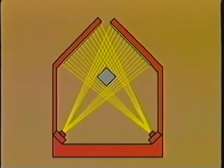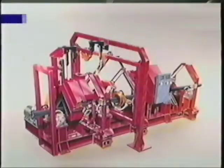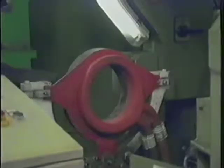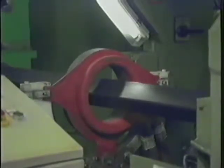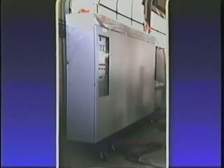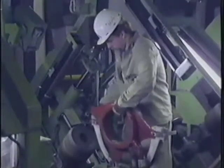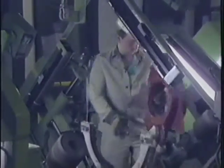For example, the information from these cameras is used dynamically to position the high-frequency coil centered around the billet. The coil can be maneuvered by a hydraulic servo system and energized by a solid-state high-frequency generator. The coil and the power supply cables are water-cooled. The coils are available in a number of sizes which allow for a good range of billet cross-sections.